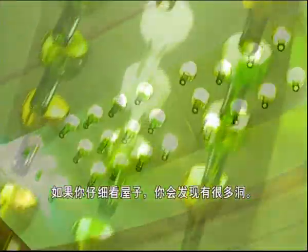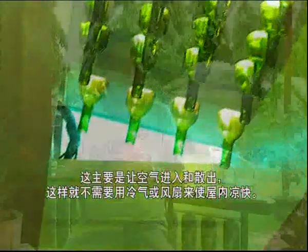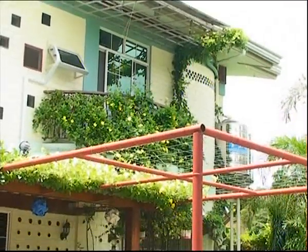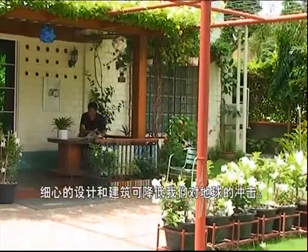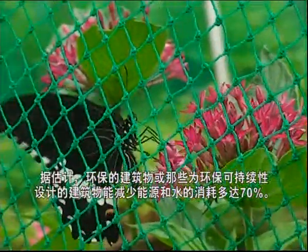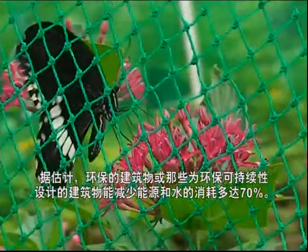If you're going to look at the house, you have a lot of holes here. The purpose of this one is to let the air come in and air comes out. And you don't have to use a lot of air conditioning or electric fan to cool the area. Thoughtful design and construction can minimize the impact we have on Gaia. It's been estimated that green buildings, or buildings designed for environmental sustainability, can reduce energy and water consumption by up to 70%.